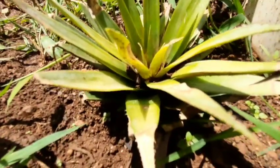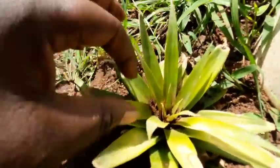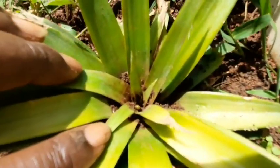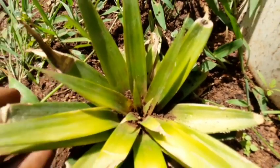You all remember the video I did on how to start a new pineapple plant from the crown. So this is how far we are with it. We have very tiny new growth, but pineapple grows very slowly. You really have to be patient with it.